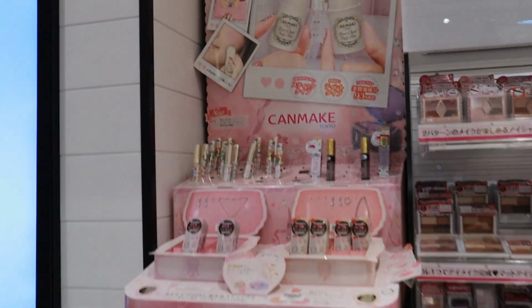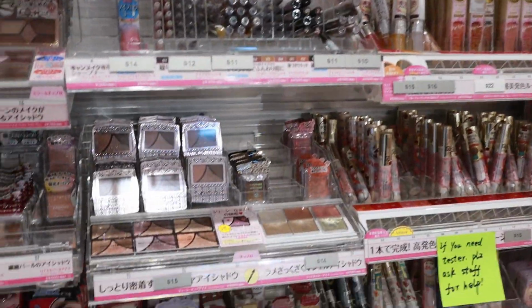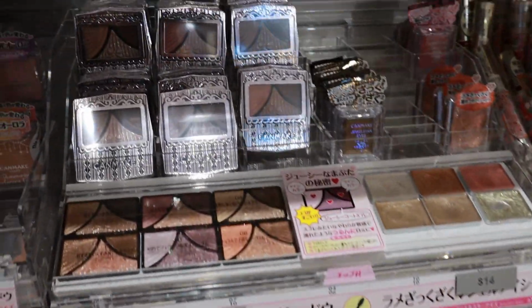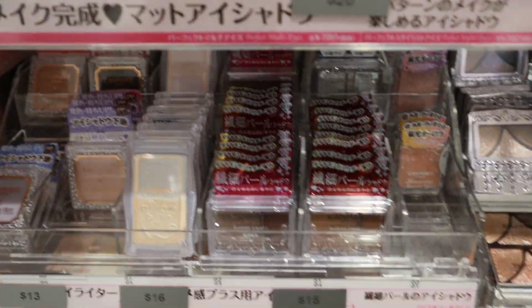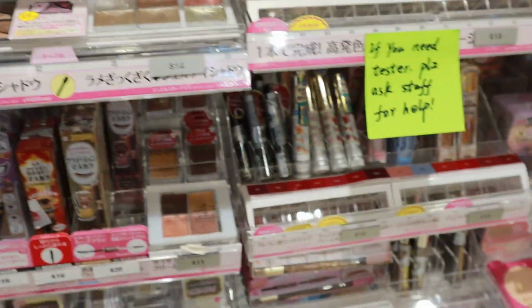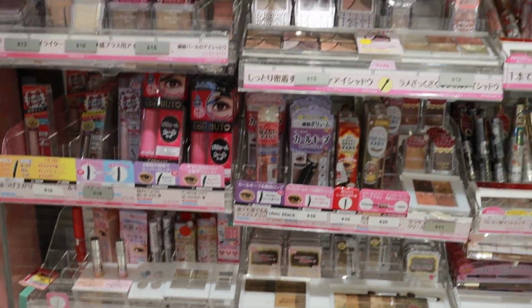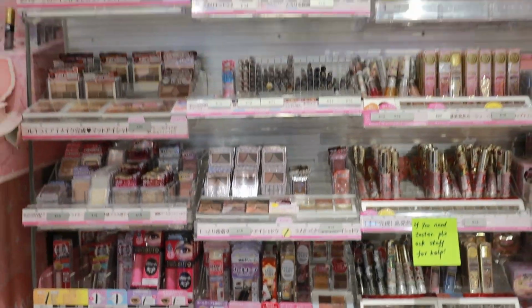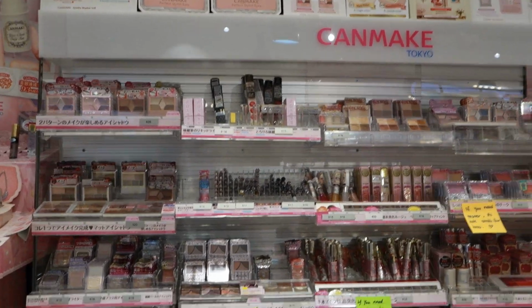Oh my gosh, this is probably the most Canmake makeup I've ever seen in my life. Like, even when I lived in Hong Kong, I don't think I've ever seen this much Canmake makeup. Actually, when we went to Japan as well, I don't think I saw this much. This is really impressive. Honestly, Canmake makeup can be hit or miss, from my opinion.